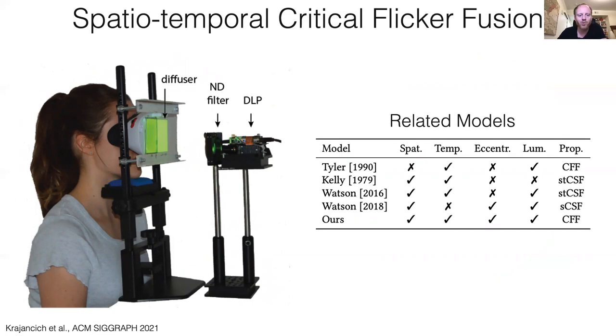The experimental prototype we built to capture all these data is shown on the left, where we basically built our own rig of a head-mounted display with a diffuser screen and a high-speed projector that projects the image directly onto this diffuser, so we can crank up the refresh rate of the display by quite a lot. I'll just show you the main insights that we came up with.